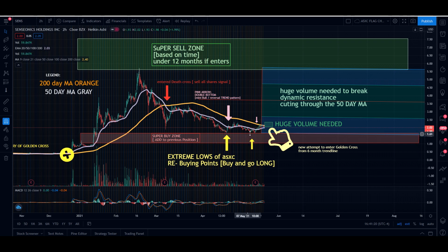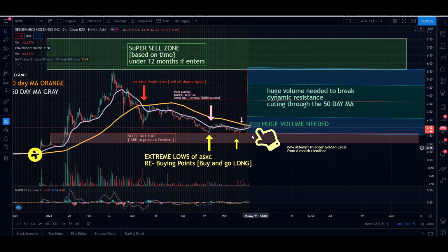1.72 was a good entry point. You'll see that it bounced off of that, a triple bottom on this 1.7 range. Now it's attempting to go up. You see on April 29, 2021, Senseonics had a head fake. It attempted to go above the 50-day MA and towards the 200 MA for a golden cross entry, but it failed. It was not able to go up.